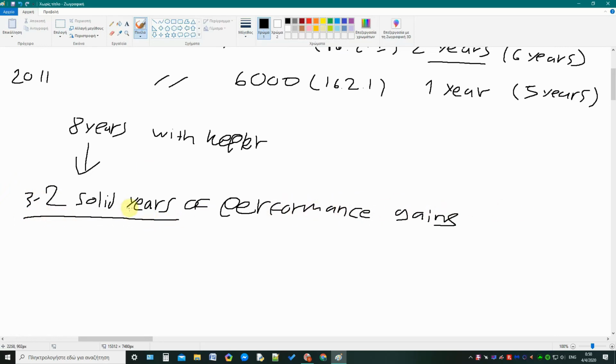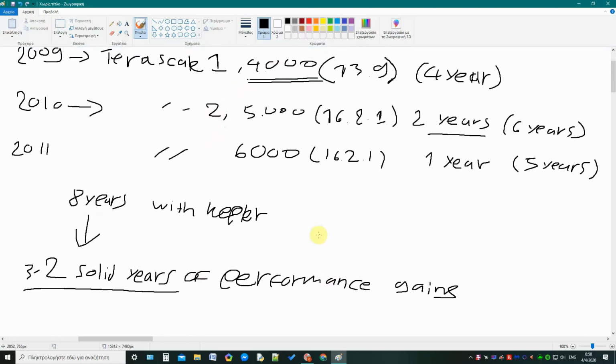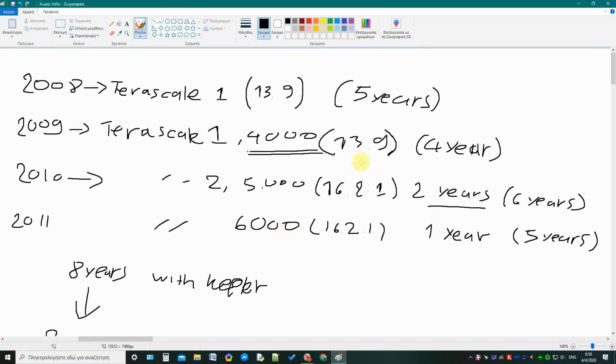That's sure. But after that, you would only get new features with a grain of salt and compatibility resolves for bugs, security patches, and stuff like that. I don't know which model is better, but at the end of the day, you are not gonna miss many performance gains of that model, at least for Terascale, because for GCN, the story is quite different.